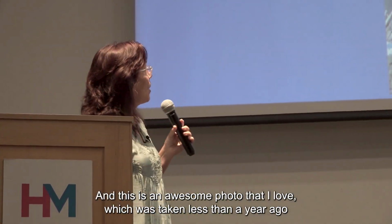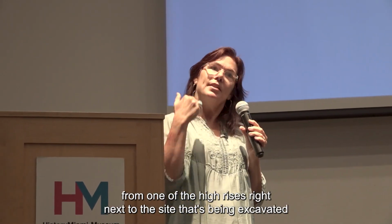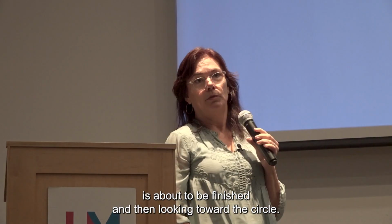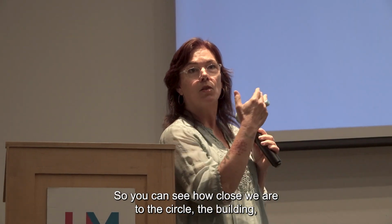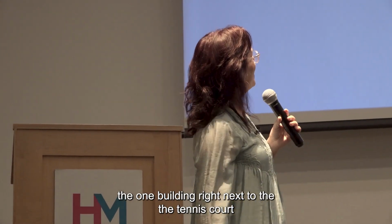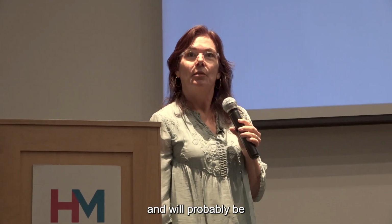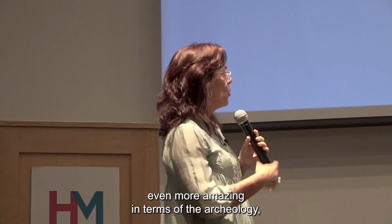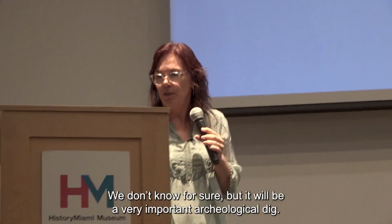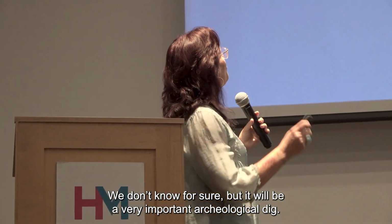And this is an awesome photo that I love, which was taken less than a year ago from one of the high rises right next to the site that's being excavated. It's about to be finished, and then looking toward the circle, right? So you can see how close we are to the circle. The one building right next to the tennis court is the next one that will come down and will probably be even more amazing in terms of the archaeology just because it's even closer to the circle. But that's, again, just a guess. We don't know for sure, but it will be a very, very important archaeological dig.